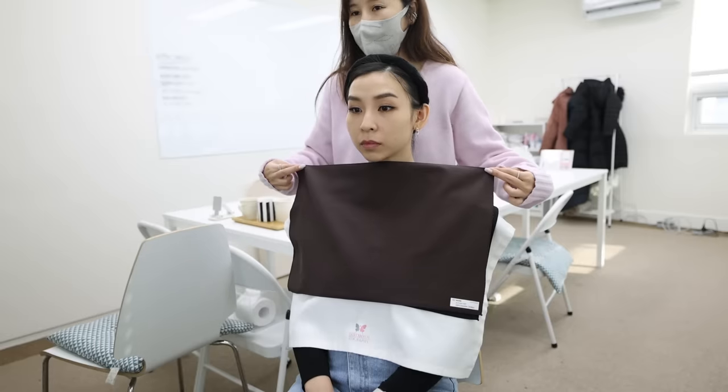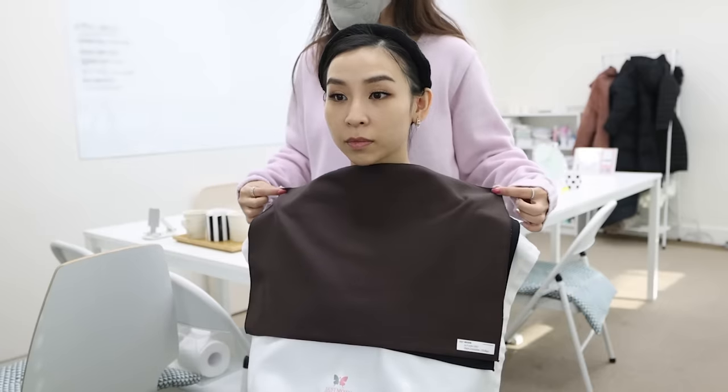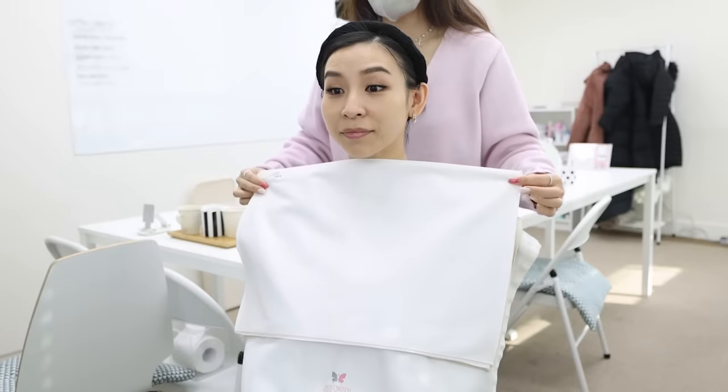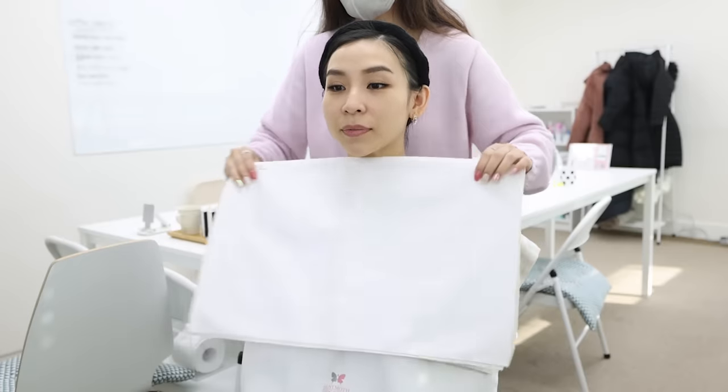I would have never thought that dark brown looks better on me, but after seeing the comparison against black, I agree that brown brings out my features best. Jeannie says I definitely suit warm tones, and to demonstrate that, she's going to compare a cool white with a beige. You can see beige creates more harmony against my skin tone.